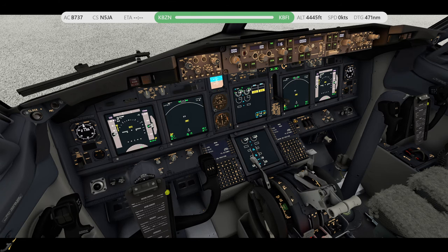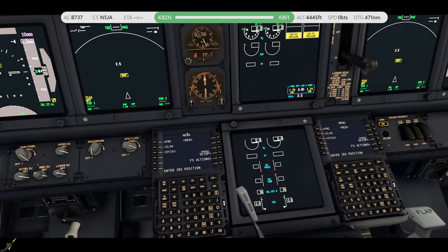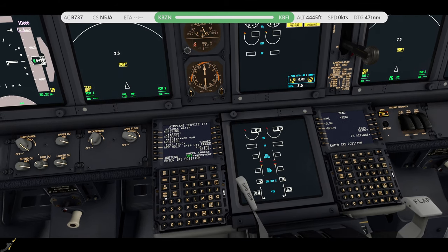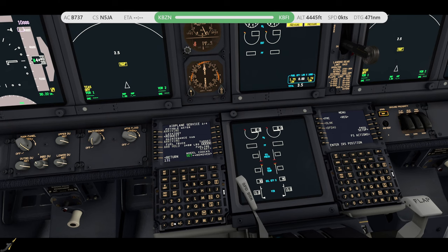What else we got? Let's call up the ground crew, shall we? Let's go FS action, ground services, next page, maintenance, potable water, fuel guy. We're going to need 13,100 pounds today.